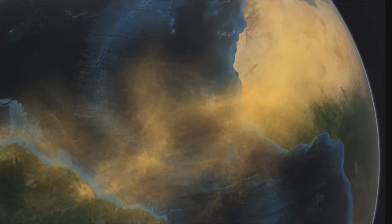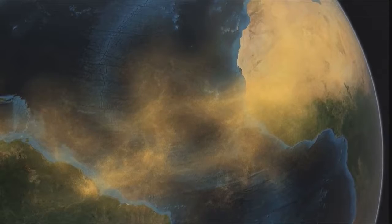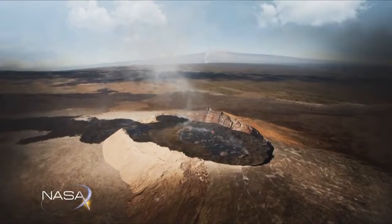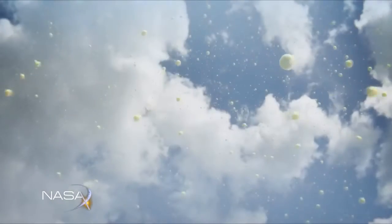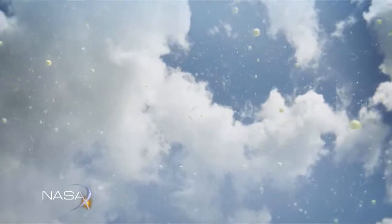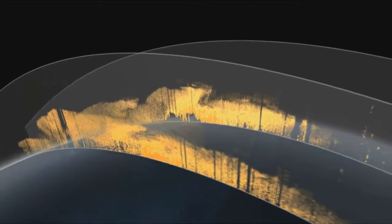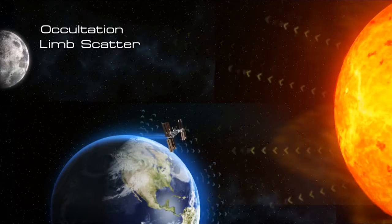Aerosols are different in many ways. The clouds are aerosols, dust is an aerosol. Volcanic eruption produces ash that's an aerosol, but it also puts gases that convert to sulfuric acid. Aerosols are anything but predictable. So what you measure when you look at aerosols depends upon how you look at them. If you do it with a LiDAR system, you measure one parameter. We use occultation. We also use limb scatters, two different ways.